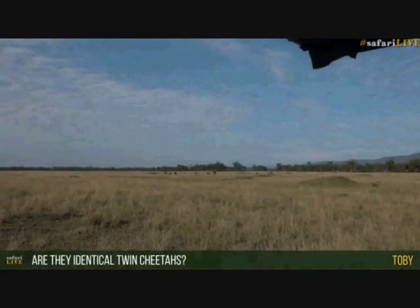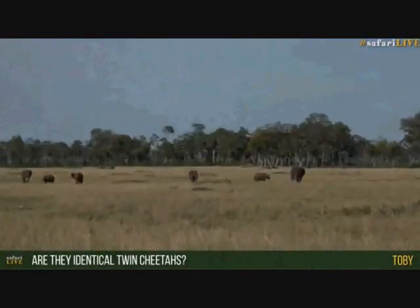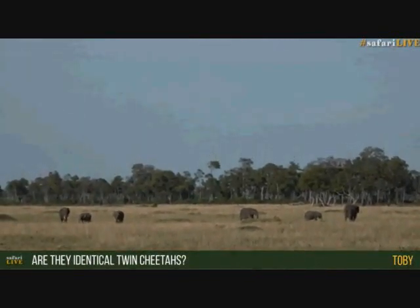Toby's wondering, are they identical twin cheetah? Toby, I don't think so. They are twins. They're from the same litter. However, they will have unique spots. They are not identical twins at all.